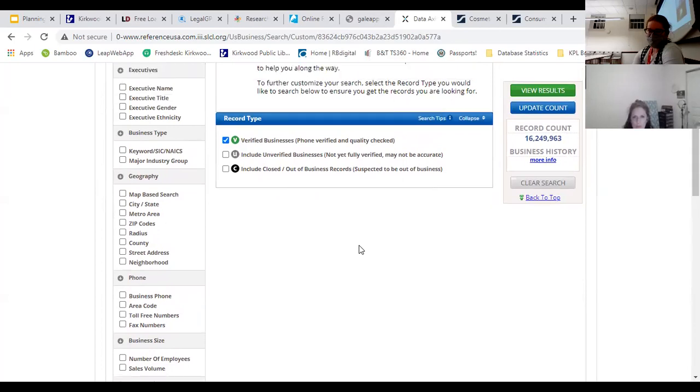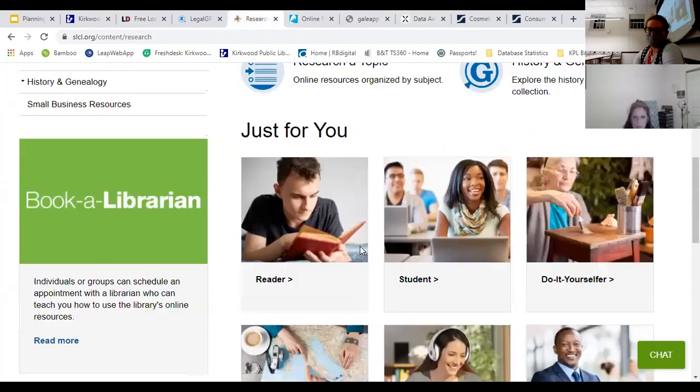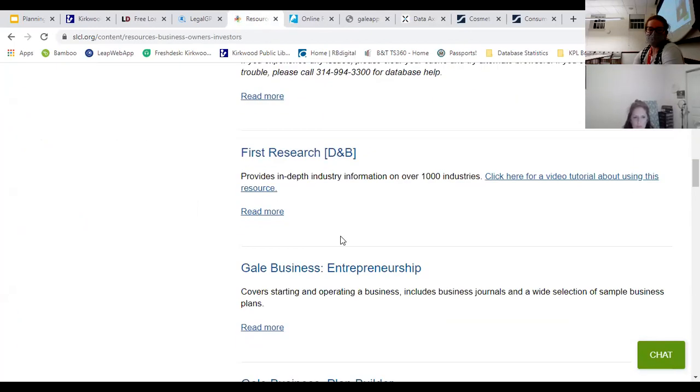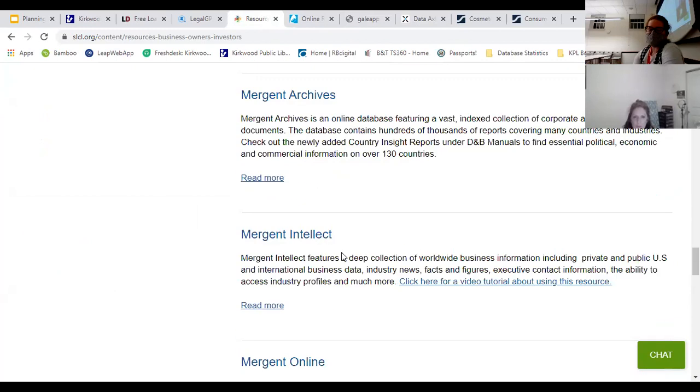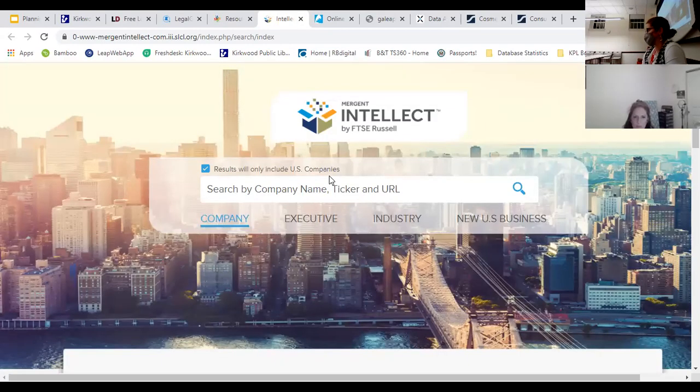Also you can use this tool and another one called Mergent Intellect, which might work, so we might show that one, to pull consumer lists. If you have a product that you are selling directly to consumers, you can pull a direct mail list with your library card and not pay for the list portion of it. Save some money and then mail directly to people.